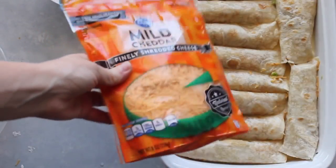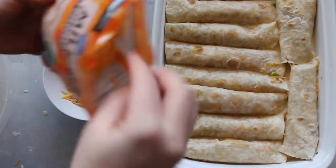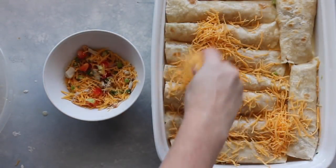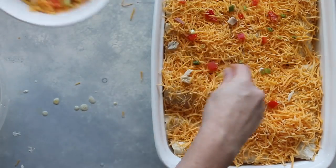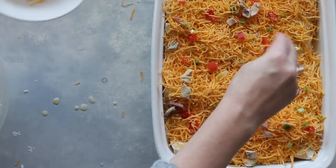Then you're going to take about 1.5 cups of cheddar cheese. Oh, don't forget your stuff that you put aside. And you're just going to spread that evenly all over your enchiladas. Then once you're done with all your cheese, you get to put the toppings on top. I had a little bit of mixture left over, so I just saved it and put it on the top.